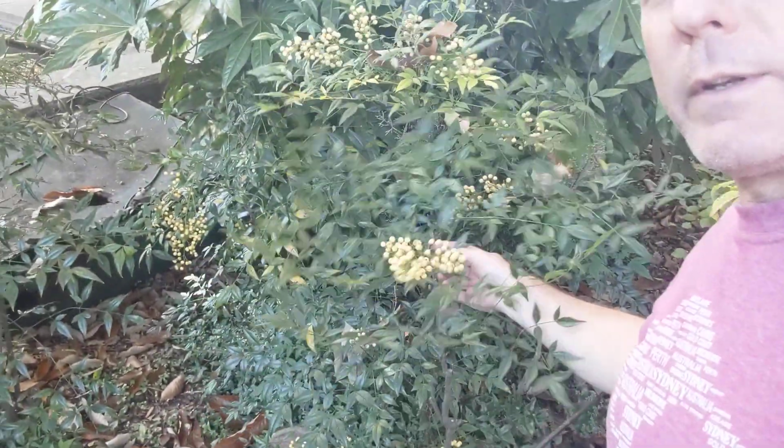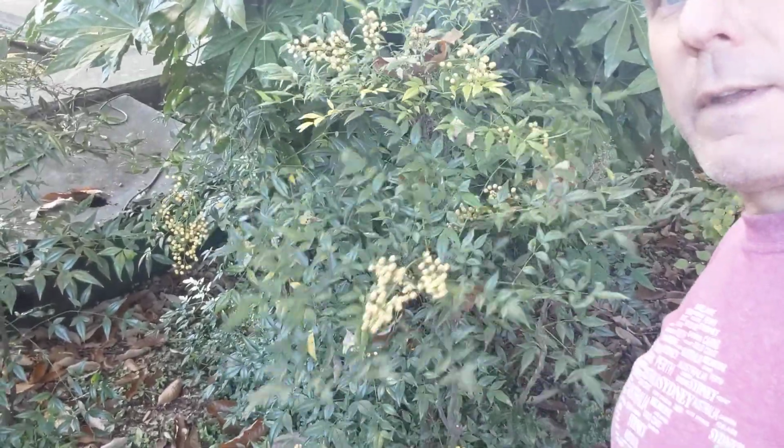Nandina, the heavenly bamboo. In the wind, it's got this very nice movement, as you can see there. All right, Sarcococca, stepping on the berries. There's some Helleborus and things back here, filling in the lower shadies. Oh, this is really quite a nice shade garden.